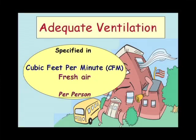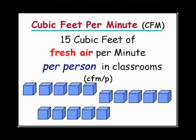We want to have adequate ventilation, another one of our benchmarks. And we specify ventilation in CFM per person of fresh air. That's cubic foot per minute. We don't look at air changes an hour. We don't look at percent outside air. We like to see cubic foot per minute of air for each person. What that might look like are blocks of air, fresh air, for every person every minute.